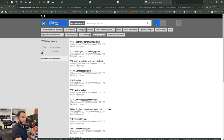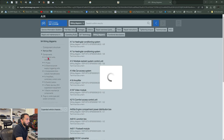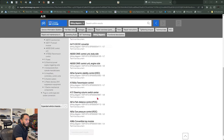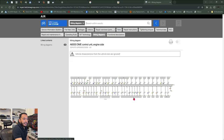As probably today, I think that's some of that overview, let's just do an example. Let's go over to component structure. We're going to go over to control units. Let me just go quickly over to the DME. DME right here, and you're going to see that, yes, the wire diagram is here.